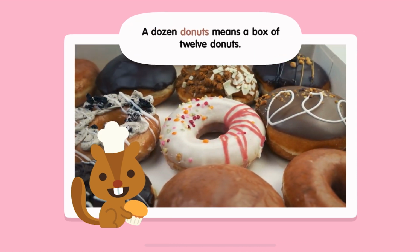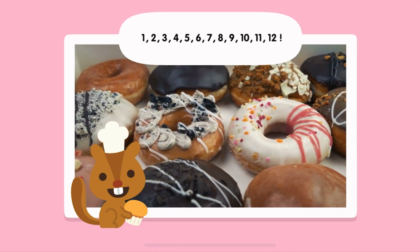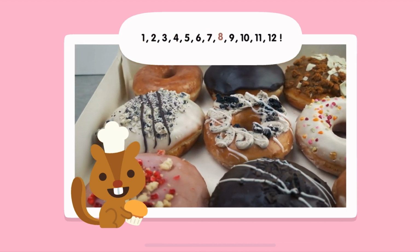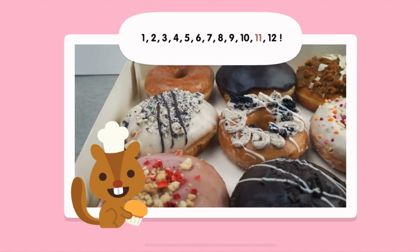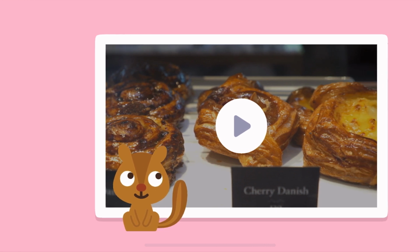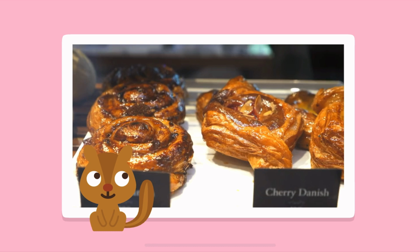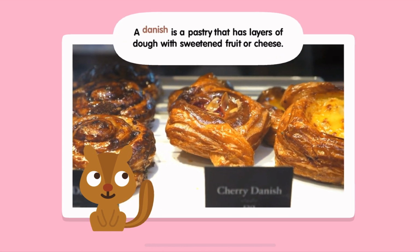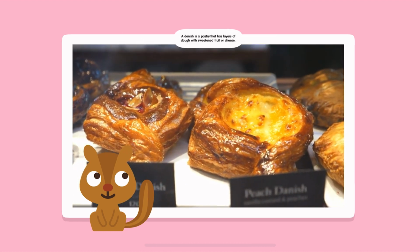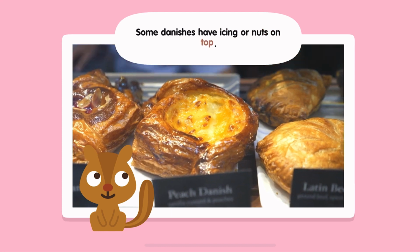A dozen donuts means a box of 12 donuts. 1, 2, 3, 4, 5, 6, 7, 8, 9, 10, 11, 12. A Danish is a pastry that has layers of dough with sweetened fruit or cheese. Some Danishes have icing or nuts on top.